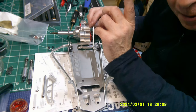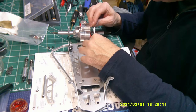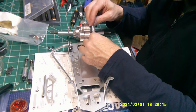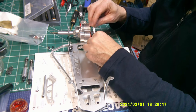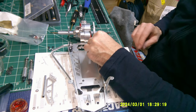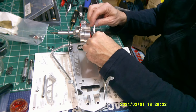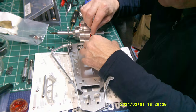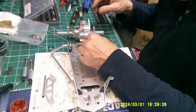Right, I'm going to back up a minute. I've missed loads out. It's because I haven't got any instructions at all. Clearly, the grasshopper rear braces, I didn't put on. I don't know what I was thinking. I just overlooked it completely. So I didn't need the washers.